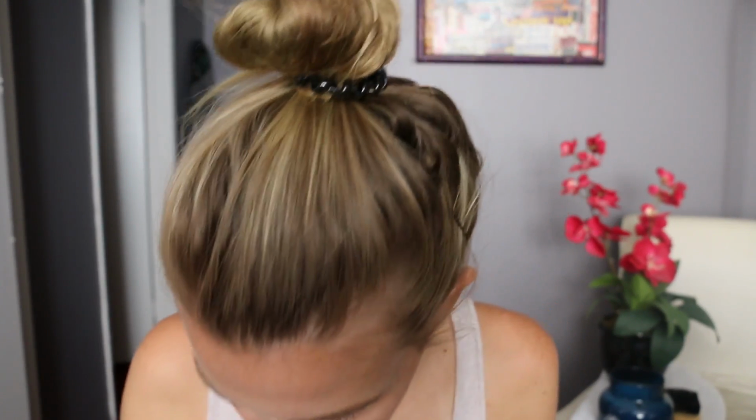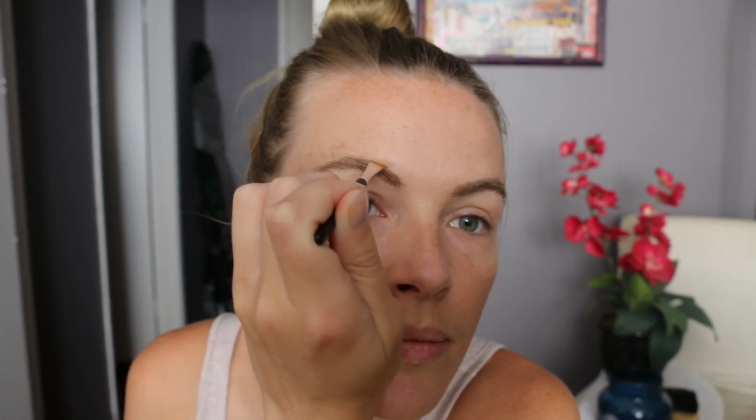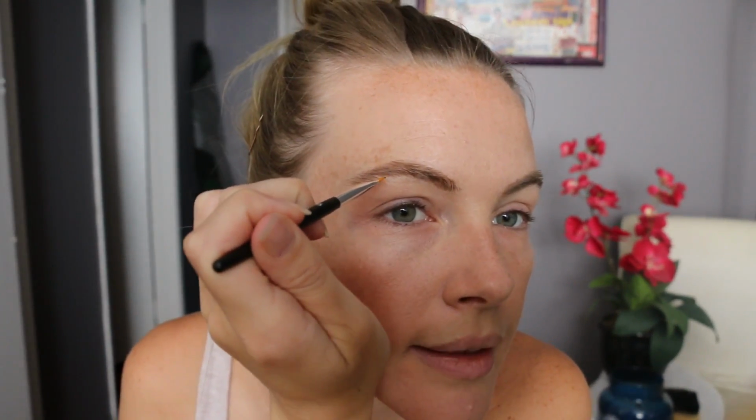I can't find my little brush, so I'll just use this one. So I'm just gonna kind of brush a little bit onto my eyebrows. Fill them in, as you would call it, maybe. This is a super precise brush. It's very thin.